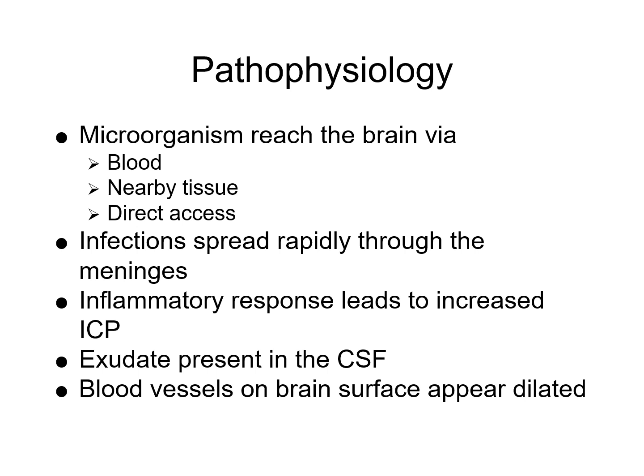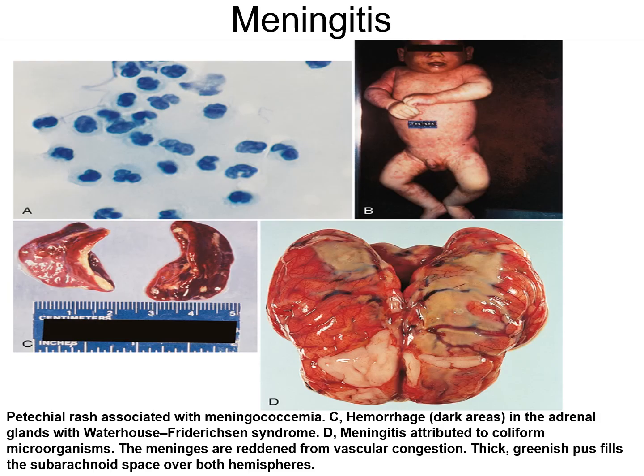The inflammatory response to the infection leads to increased cranial pressure, and the pia and arachnoid layers will become edematous. The exudate is going to be present in that cerebral spinal fluid, and the blood vessels on the surface of the brain, again, are going to be dilated here. So here's your pictures of your meningitis. You could also have a particular rash with certain types of meningitis. And then a couple other things, as you'll see in the slide.